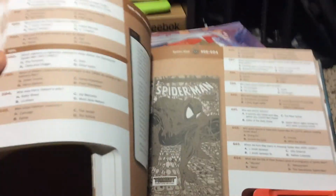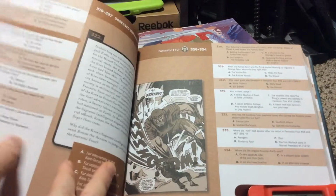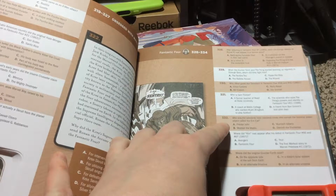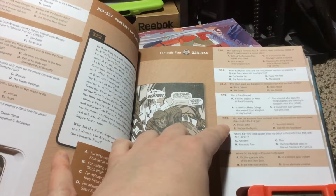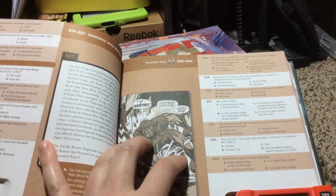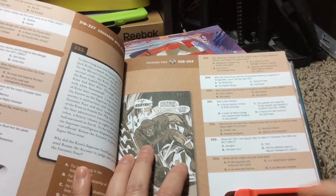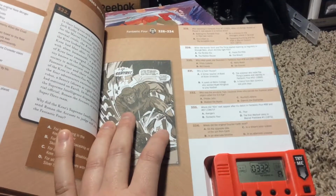So we got 332. Definitely thought it was Victor Von Doom. Really did. 332. Who was the wanderer from medieval times who carried the mystical power object called the Evil Eye? A. Prester John. B. Oh my gosh. Oh, I know this one. I think it's this one. I actually think it's D, but I'm also thinking it's B. I'm gonna go with B. I was A. Oh, I was way wrong. Definitely wrong.